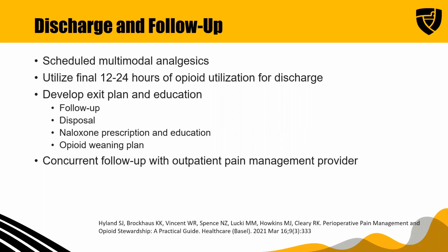And discharge and follow-up is always something we want to ensure we address at the start of any interaction with the patient with acute pain or with planned acute pain in a preoperative setting. We want to take that final 12 to 24 hours of opioid utilization. And this can be challenging when it comes to meds-to-beds programs where prescriptions are filled preemptively. If we have a standardized way of providing that level 1, 2, or 3 for a lot of patients, maybe that can be consistent in what our postoperative plan typically is for those procedures.